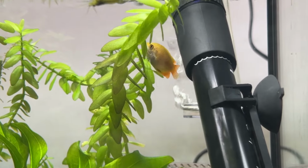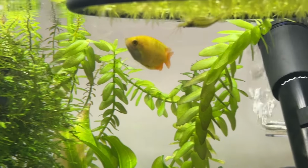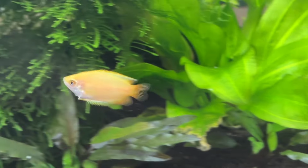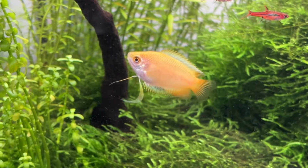I used to keep 2 male honey gourami in my old 29-gallon tank setup and they were inseparable. They'd follow each other all over the tank, but they were brothers, and I mean biological brothers from the same clutch of eggs, so I'm not sure if that came into play.